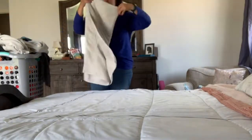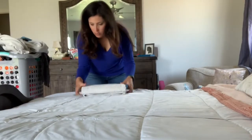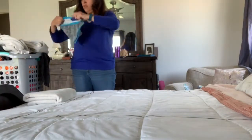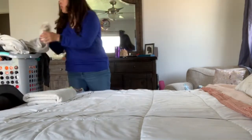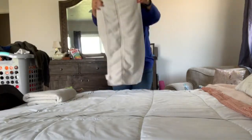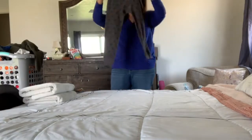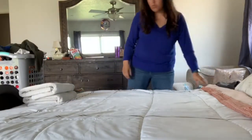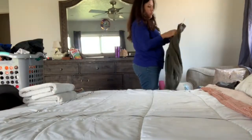Then as far as my folding routine, I always fold my clothes on my bed. As soon as I strip my bed and throw my first load of laundry into the washing machine, what I like to do is come in, make my bed with its fresh sheets, make sure that it's a nice flat surface, and then I have a trunk that sits at the foot of my bed. I pull that close to one corner, and I also grab a smaller laundry basket.